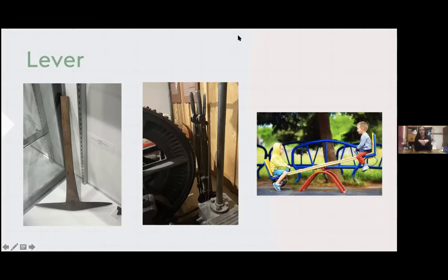Our next picture is a machine in the museum. The whole machine itself would be the load, or the weight, that we're trying to move. The fulcrum is at the very bottom of that machine, where those levers are bolted into the machine. And the levers are those handles, and that's where you apply your force, on those handles that you can see there.